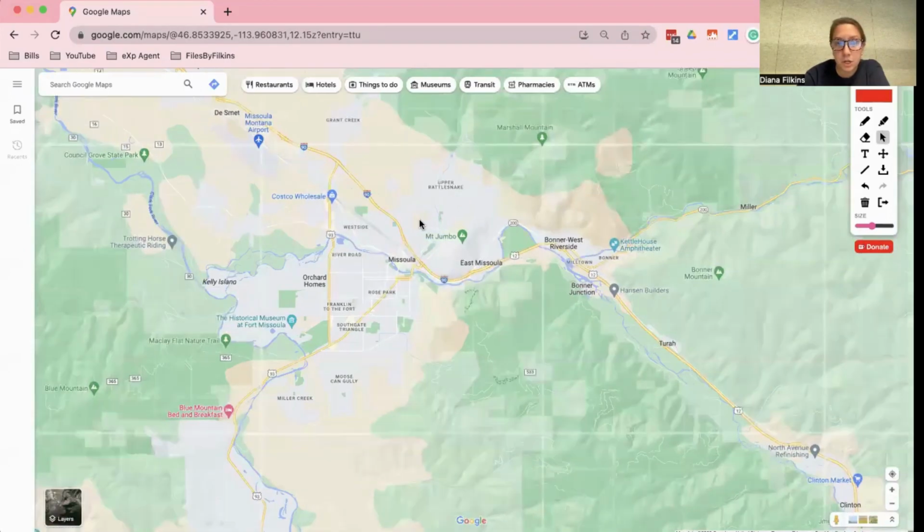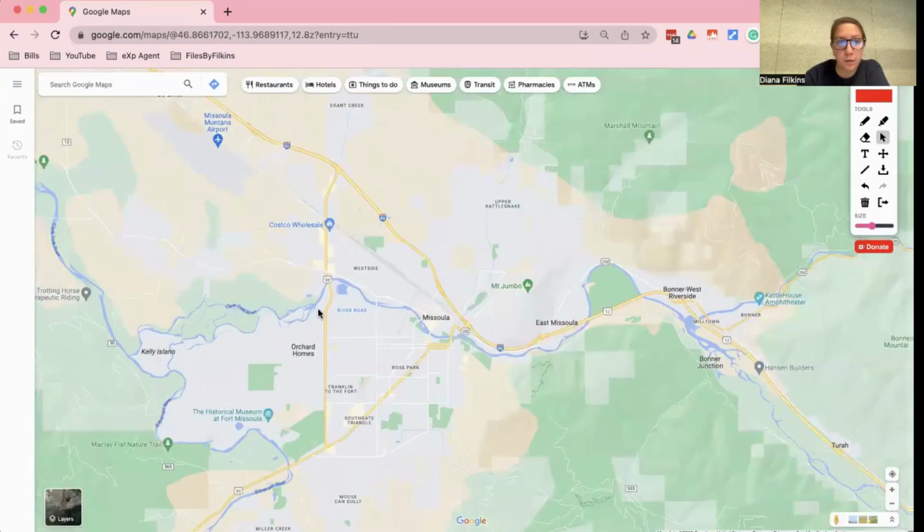I also wanted to share that there is one airport in Missoula.